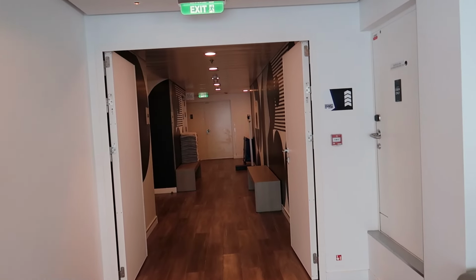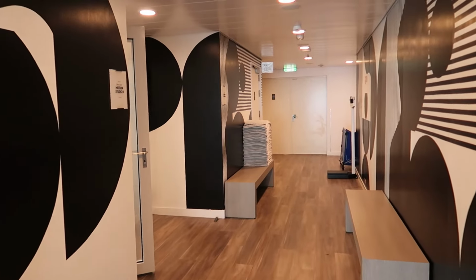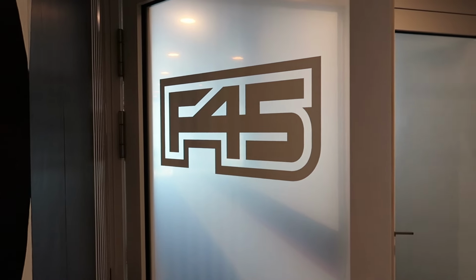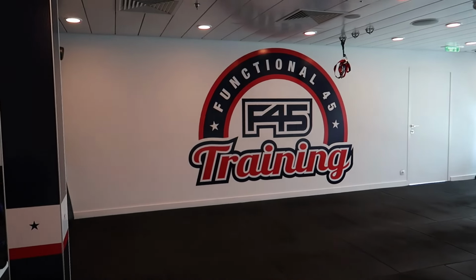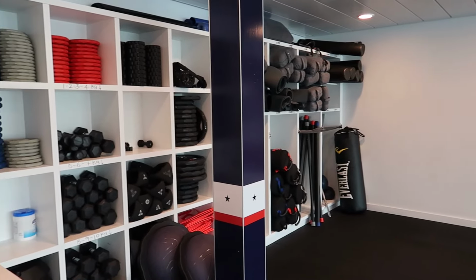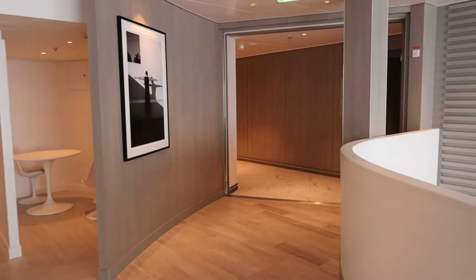So down the hall here is where you'll find the group fitness studio classes. One thing that's really cool on this ship is they actually have an agreement with F45, and they have a whole branded F45 studio here too, so you can do F45 training. It is an additional cost, but they've got all kinds of equipment that you'd expect to find at an F45 studio. All right, so coming out of the fitness center here, I'm gonna head back to the elevators.